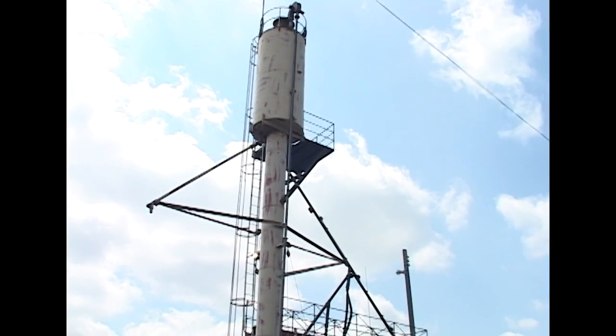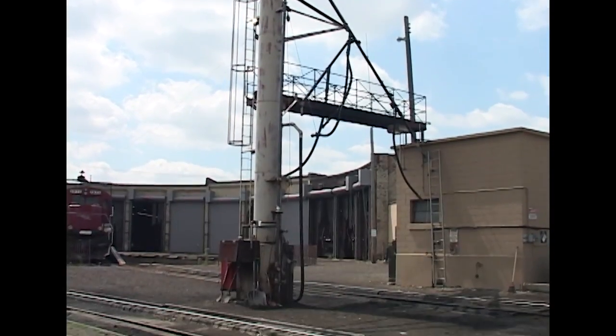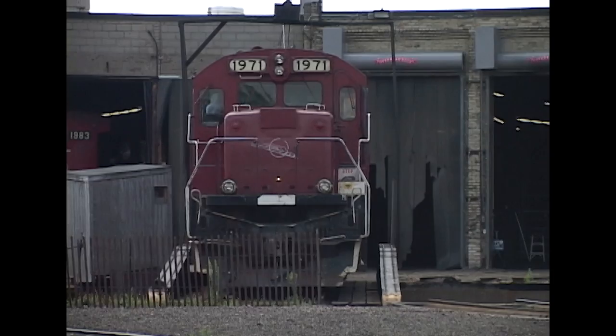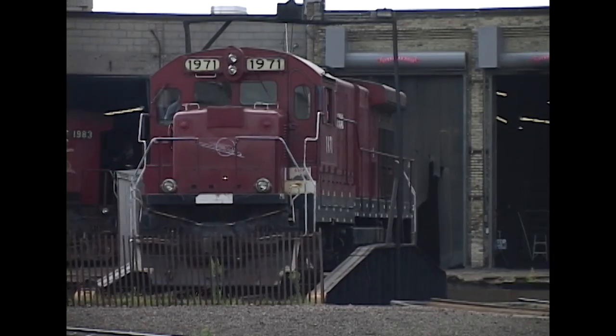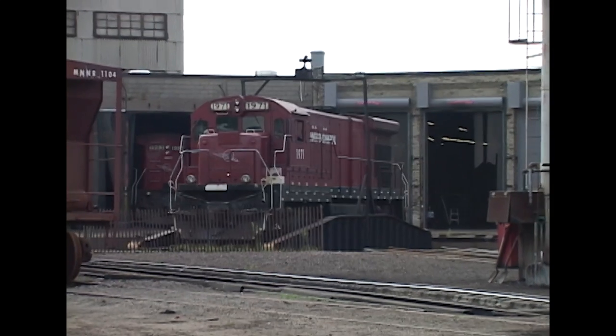The commercial has a dozen people on staff that maintain and rebuild their locomotive fleet. We got a chance to see the crew turning B23-7, number 1971, and roll it into its stall. This locomotive is a former Conrail unit and is one of eight B23-7s the railroad owns.